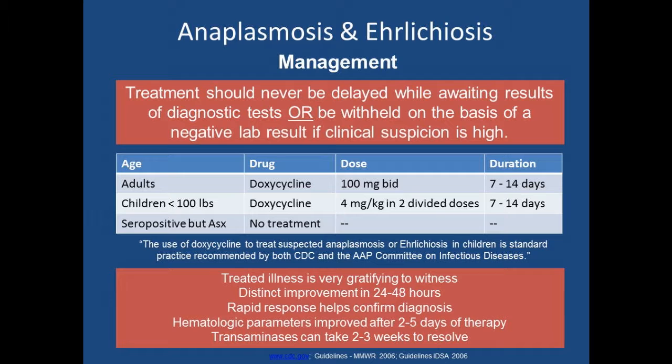Now, the drug of choice, as many of you picked, is doxycycline. And just to review those other choices, Lyme disease, of course, is alive and well in many parts of the country.